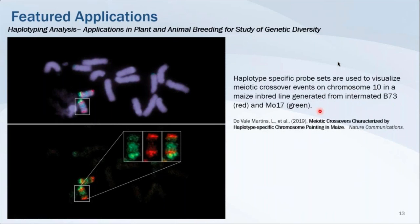So the strategy of the design is to paint arms of the chromosome 10 with a contiguous fluorescent signal, not having little spots like you saw earlier in the indexing experiment. Looking at the chromosome 10 paint pattern of the hybrid generation you see here, you could assess the contribution of the parental lines, the MO17 in green, B73 in red, to the hybrid offspring. So you can see different levels of contribution from these different parental lines to the hybrid.